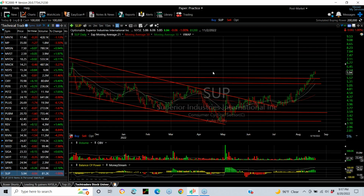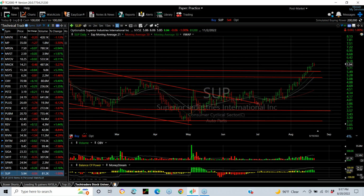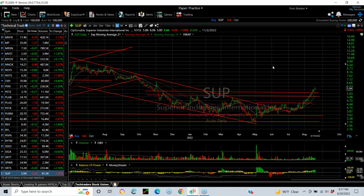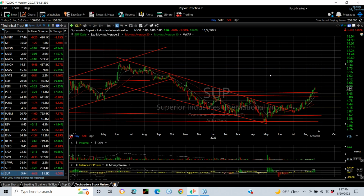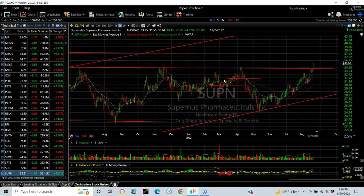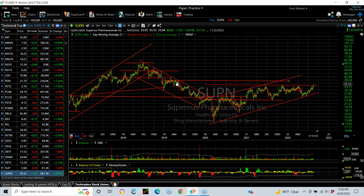Superior broke a long downtrend from the platform, broke out right there, kept running. Beautiful chart. Now this is in a new uptrend. Next target, almost 7. Supernus, also breaking through a triple top. First time we've seen this level in 3.5 years. Next target would be up there, 42.